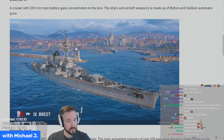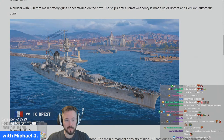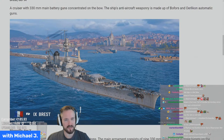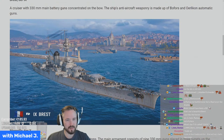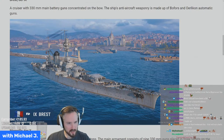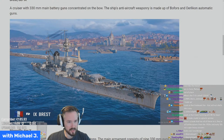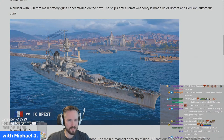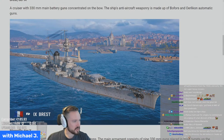Man, I feel like no matter how you look at these ships, they're not particularly sleek nor beautiful. Everything about it just looks mismatched. Yikes. The turrets look somehow oversized. The superstructure looks undersized. And then the funnel kind of just sticks out. Yeesh. No matter how I look at it, it's not a particularly good looking ship.